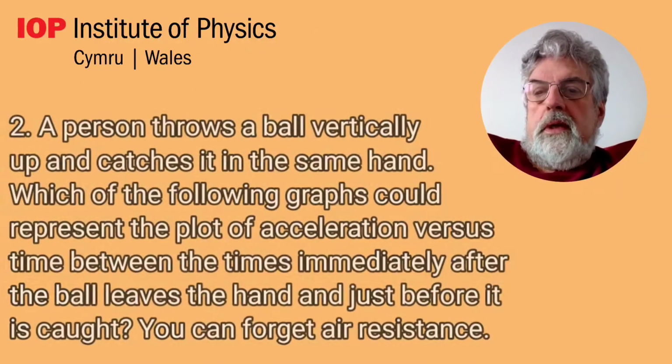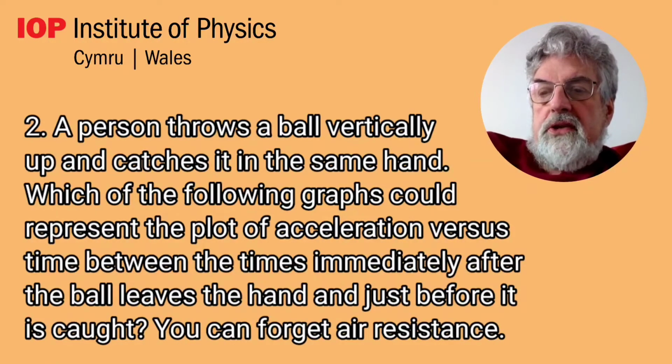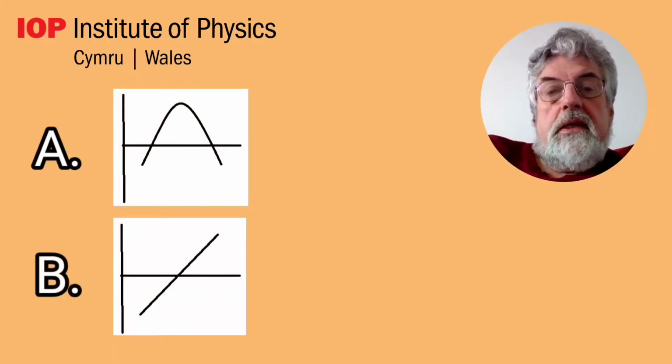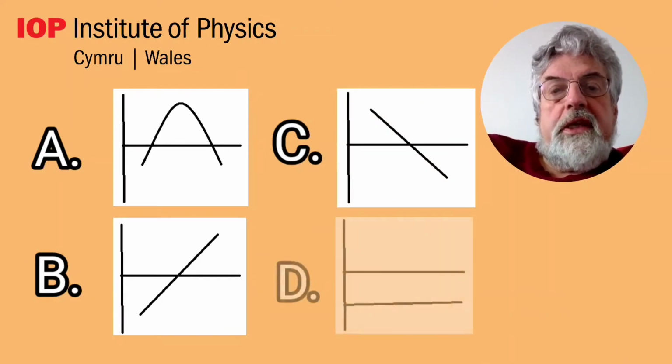Question 2. A person throws a ball vertically up and catches it in the same hand. Which of the following graphs could represent the plot of acceleration versus time between the times immediately after the ball leaves the hand and just before it is caught? You can forget about air resistance. Graph A, Graph B, Graph C, or Graph D?